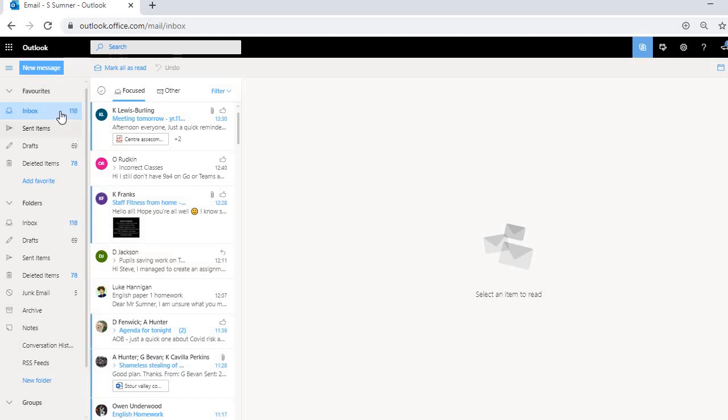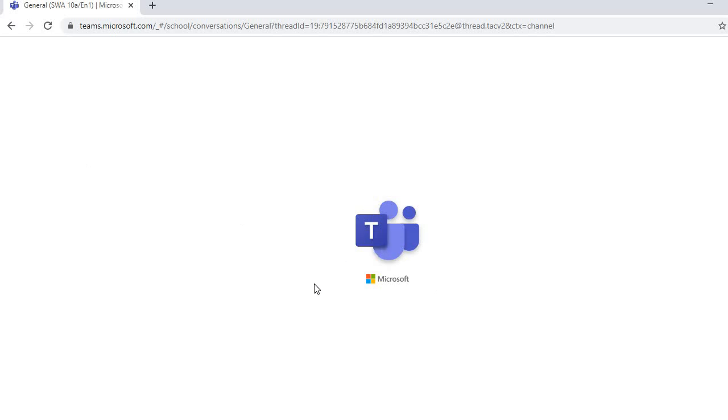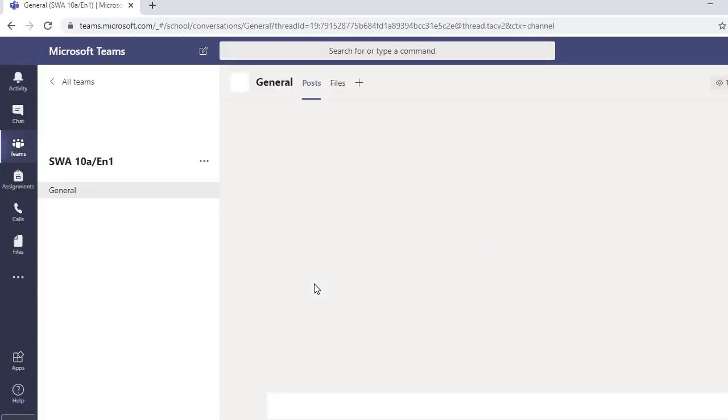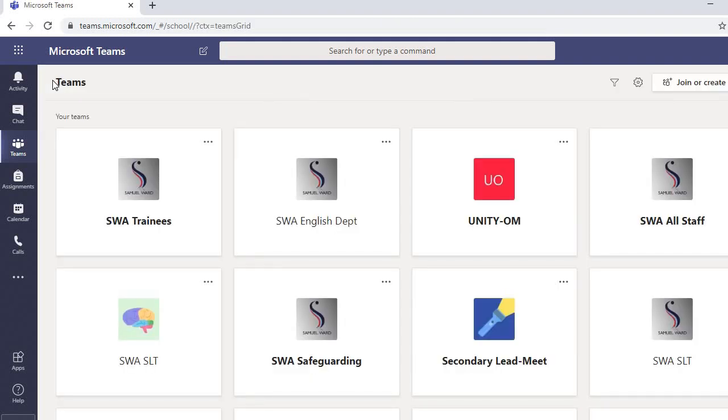So first of all, in terms of your Outlook browser, pupils should go to here, which is what we call the app launcher, and here they'll see the Teams logo and then click on Teams. This will then bring up a screen for them in their desktop, in their app. So you see there it is. And then if I just come out of this team, it will come up with this area, and this is all the Teams.